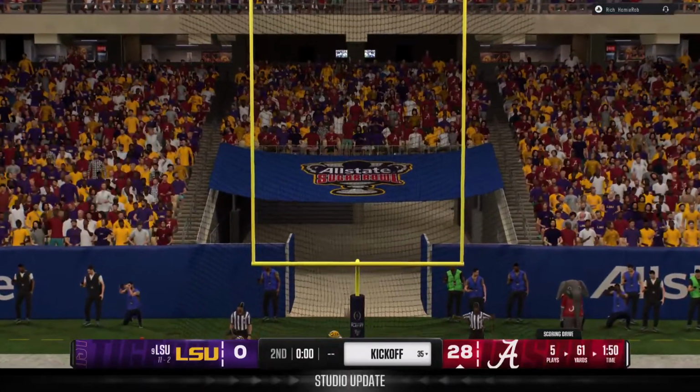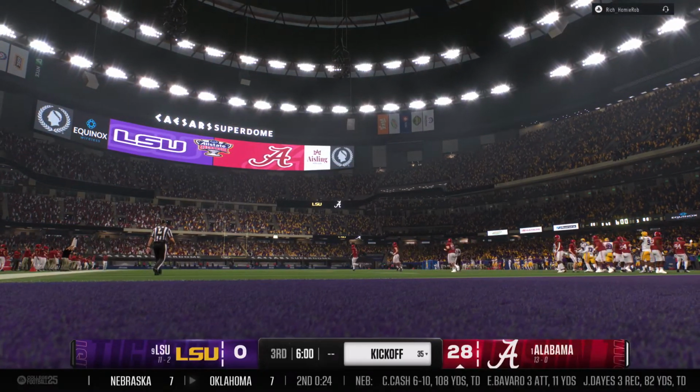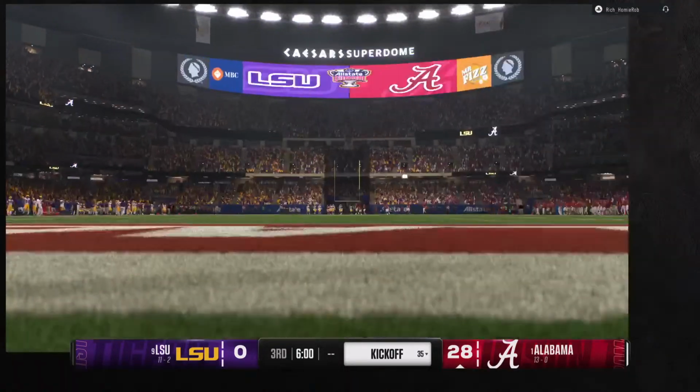The extra point is good. They stretch the lead a little bit more. Minutes going to wrap up the first half here. Let's kick it down to Kevin Connors with our halftime update.